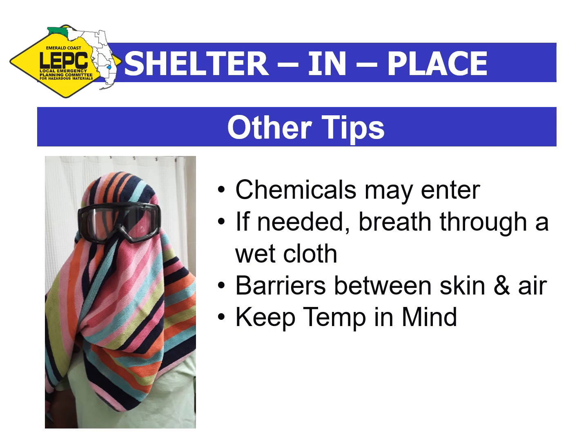If chemicals do enter your safe room, it might help to breathe through a wet cloth or to put additional barriers between exposed skin and the air. Use your best judgment and keep your temperature in mind.